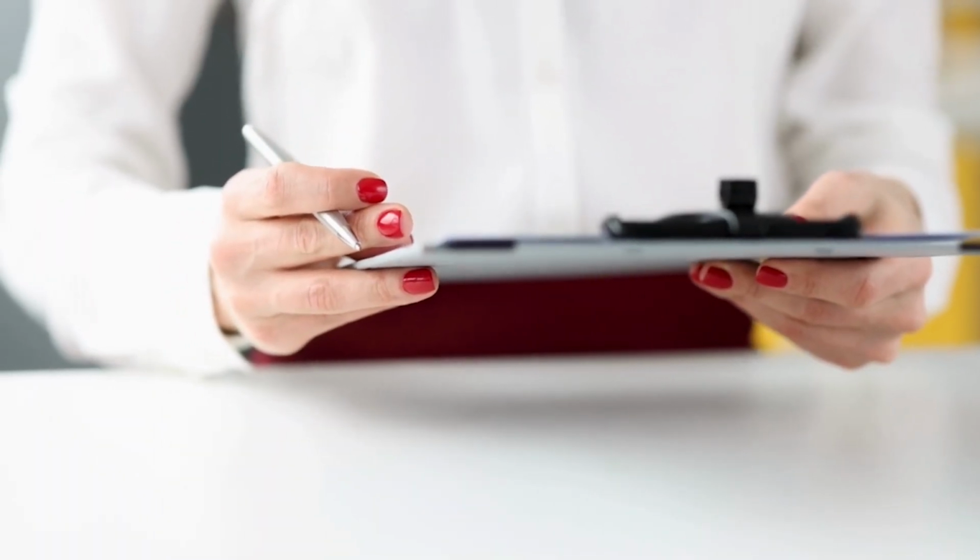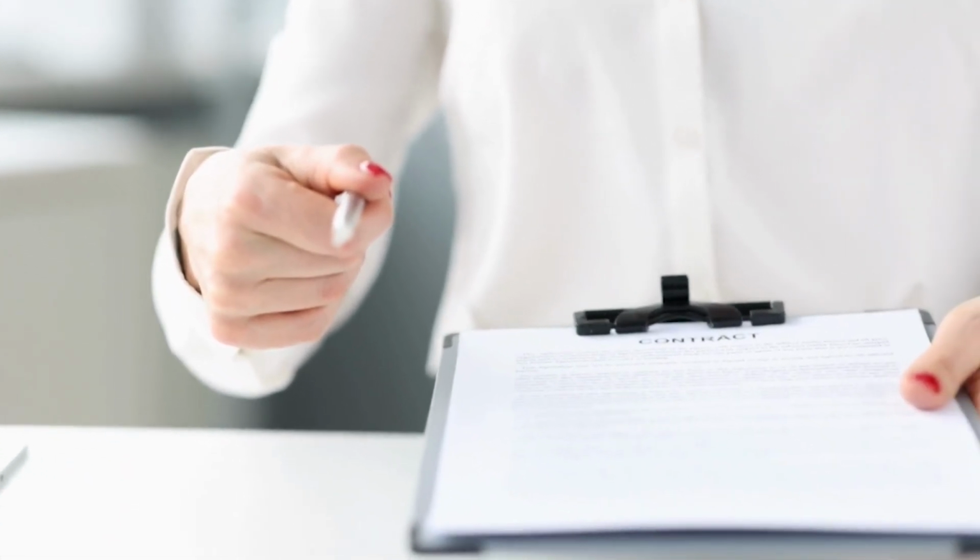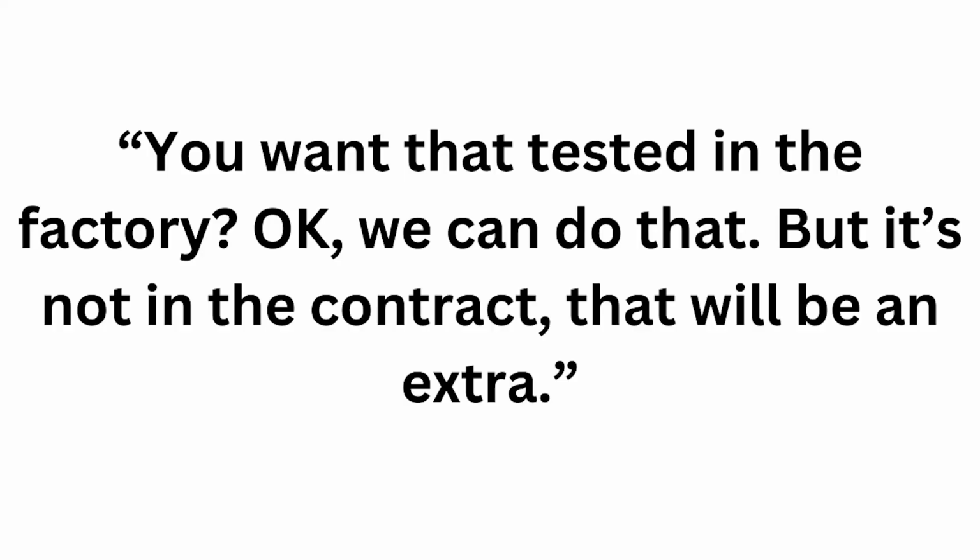This is irresponsible. If commissioning is an afterthought to be figured out after contracts are awarded, then all the commissioning details that were missed will be used as leverage against you for extras. Contractors love commissioning because it's often poorly defined in contracts and can be used to get more money. You'll hear, "You want that tested in the factory? Okay, we can do that, but it's not in the contract.